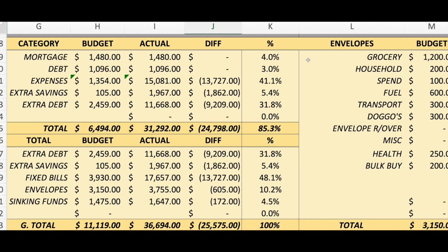So I'm not going to go through line by line each expense that we had. What I am going to do is just walk through our larger amounts and the things that we really look at. First one being mortgage. We paid $1,480 to our mortgage. That was right on with what we had budgeted. This month that came to 4% of our income. Again, a lower than normal number because we have a skewed distribution with our expenses. For debt, our contractual that we pay, we have one outstanding debt.